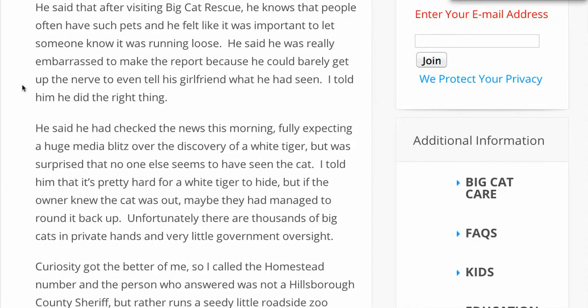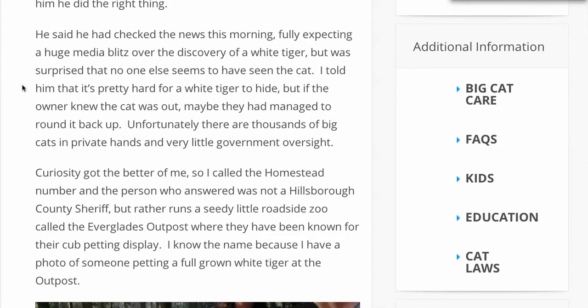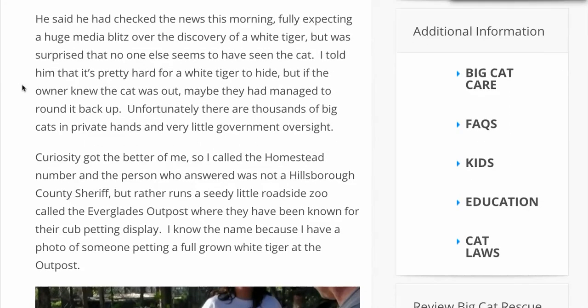He said he checked the news the next morning, fully expecting a huge media blitz over the discovery of a white tiger, but was surprised that no one else seems to have seen the cat. I told him that it's pretty hard for a white tiger to hide, but if the owner knew the cat was out, maybe they had managed to round it back up. Unfortunately, there are thousands of big cats in private hands and very little government oversight.